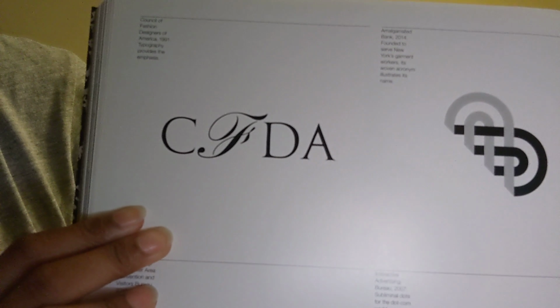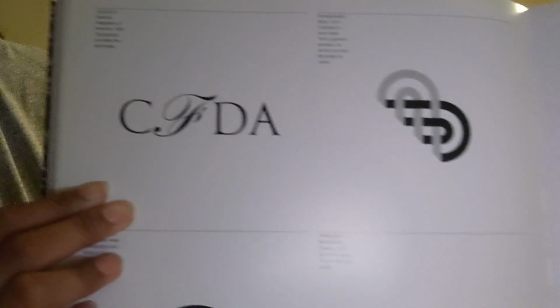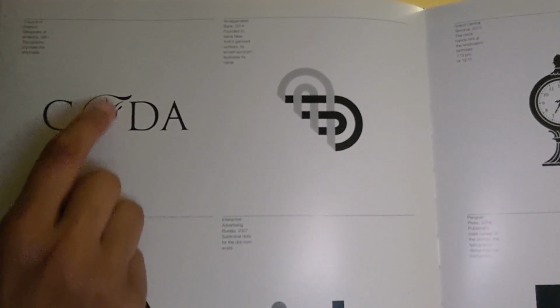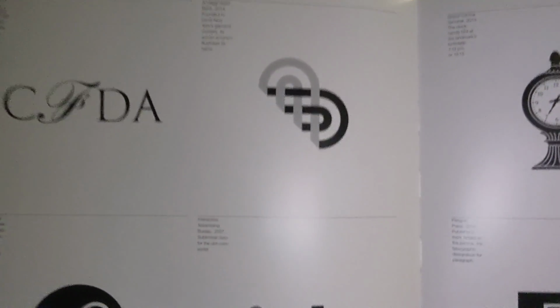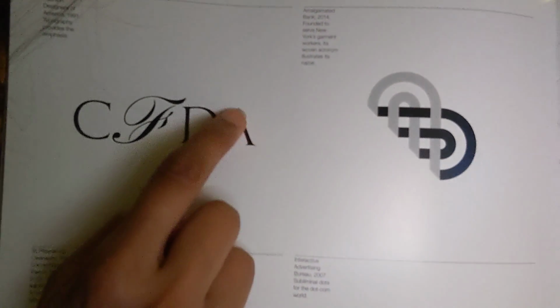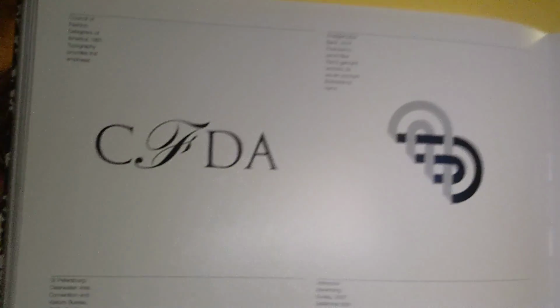This next one is for the Council of Fashion Designers of America, 1991. Typography provides the emphasis. Yeah, so you can see there's a C, and there's an F that looks like it's in a more serif cursive-like font. And then there's the D and the A. And the F is appropriately more decorative since it stands for the word fashion.